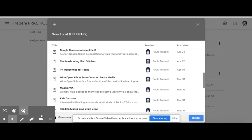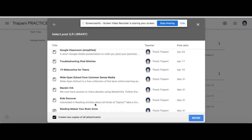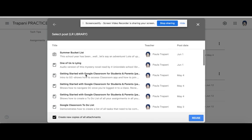And down at the bottom, my view is a little bit blocked off here because of my Screencastify notification. There is a box. It's right behind this little X here. Let's see if I can hide that. Okay, good. So now we can see part of it. Can I move this? Nice. Let's get this out of the way. Okay, good. So down here, I've selected an assignment.